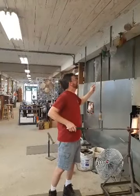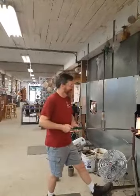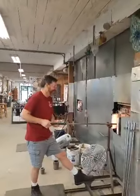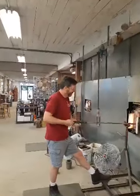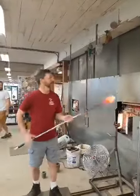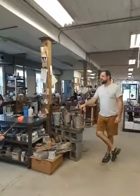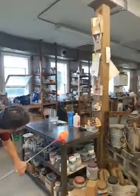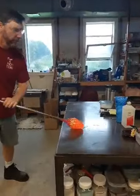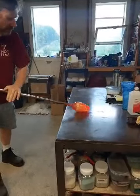What is Todd making? Before we cover that, we gotta say happy birthday, Amanda. Happy birthday. So yeah, Todd is making a vase, and this is a custom order from Michelle. And so she's asked for these canes, and they're twisted in opposing directions. The first layer of canes was twisted clockwise. Todd now has the second layer of canes on, and he twisted them counterclockwise.